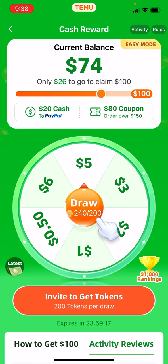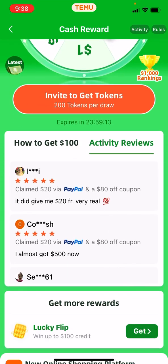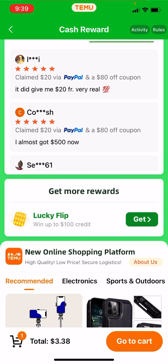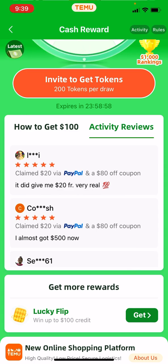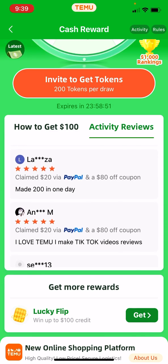As you see here on the side, you can see how many people I did give. It did give me $20 for real, very real. I almost got $500 now. You see that? So if you click on it, I'm pretty sure, see? Almost all these people right here, they're getting their money, bro, back to back.